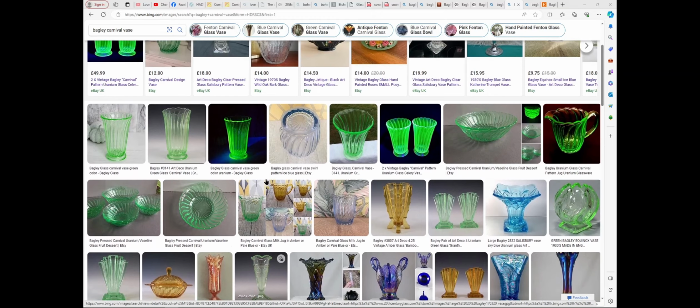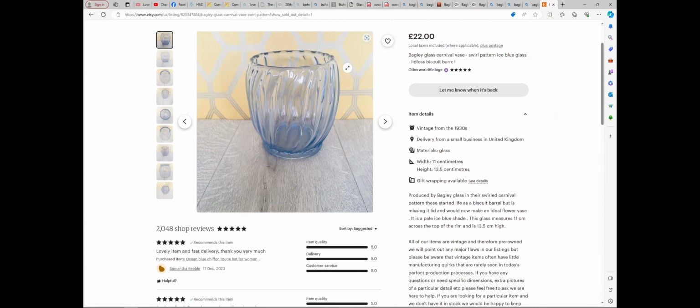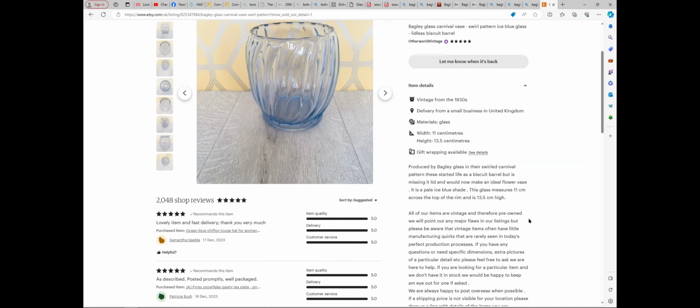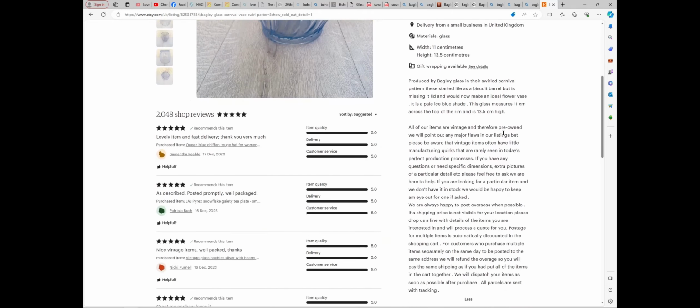Now, I saw something on here. So this looks like the one that we were looking at, and I click through and it's on Etsy, and look, it's the same. It doesn't have a scalloped edge. And what they are saying, and this makes sense now, because everything about it looks, the thickness of the ridges, the way the base is, everything looks like it should be. They're saying it's a biscuit barrel without the lid. And obviously, if it's supposed to have a lid, it wouldn't have a scalloped edge. Lidless biscuit barrel. So yeah, I think that's what it is.